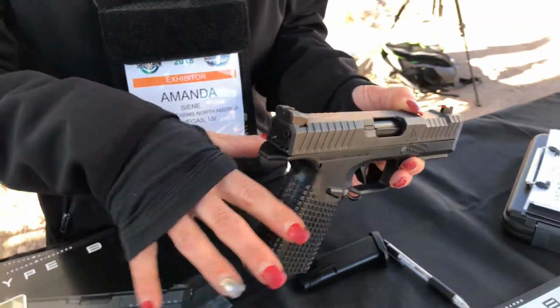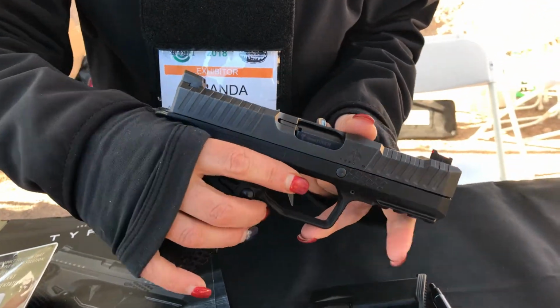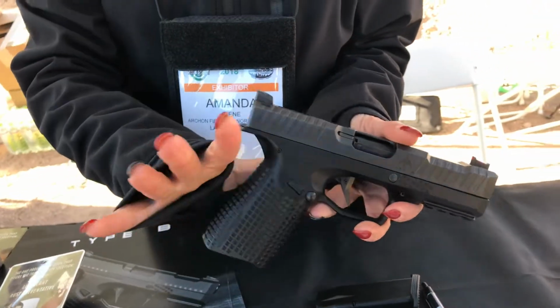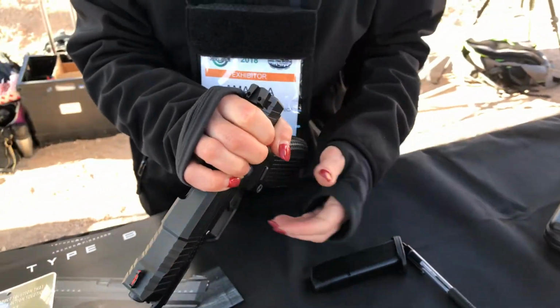Got a fuel cell frame. Got the grip mapping technology. Flat face trigger. Short reset. It comes with 4 magazines, 15 rounds. Okay. And the takedown, super easy.